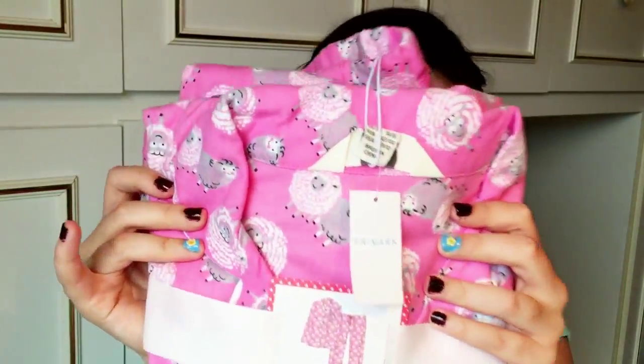Now, my sister has always had these sheep pyjamas that I've always wanted. She had a grey pair with white and pink dots on, and sheep. And I've always wanted one because I just found them really cute. And the closest thing we found was these. They're pink and they're really cute.